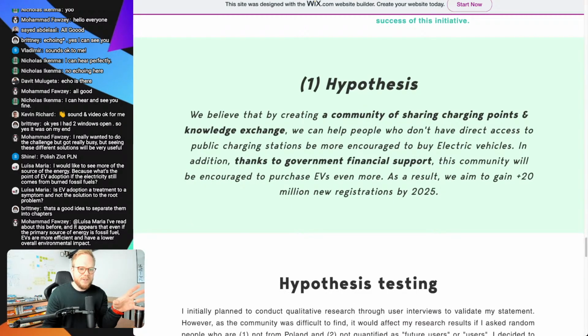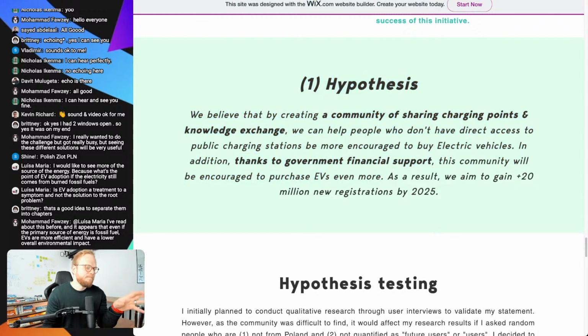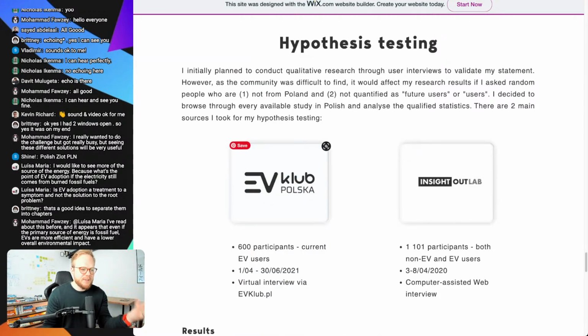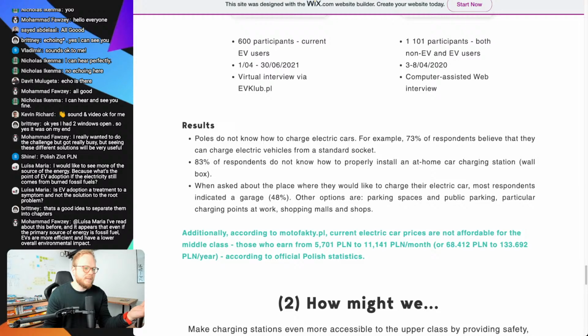Anyhow, the hypothesis she took on was that she believes that creating a community of sharing charge points and knowledge exchange can help people who don't have direct access to public charging stations to be more encouraged to buy electric vehicles. In addition, thanks to the government financial support, this community will be encouraged to purchase EVs even more. That's good enough. That's great hypotheses. She describes exactly how she could test it and how she could quantify it, through what exactly she could roll that out and things of that nature.